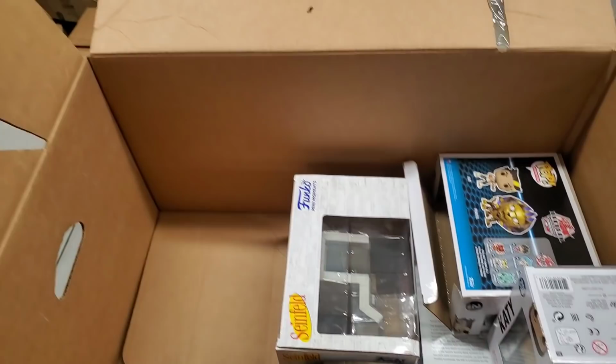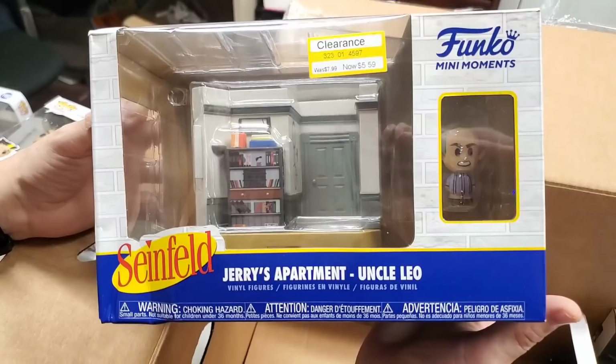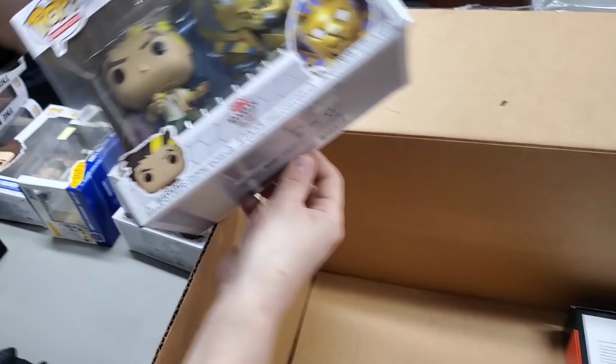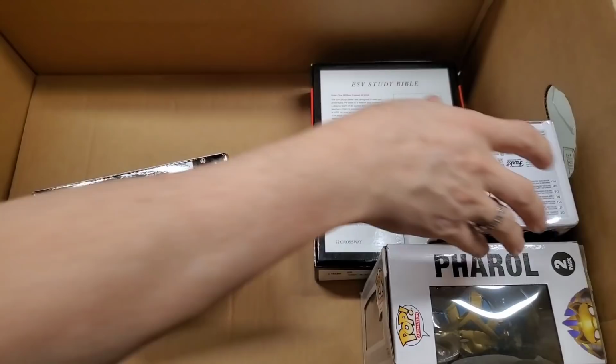All right, then we got another Kramer. A lot of duplicates. Yep, I'm okay with that. It takes less time to list, but I don't like it if it's a duplicate if it's not worth a lot. Jerry's apartment. Oh, my word, it's his apartment. Uncle Leo. So lots of Seinfeld. Okay, here is another one of those. The clearance tags say they're not going to be worth a whole lot, but you have no clue where they will... Yeah, and I don't remember how much we bought each one for. What is popular, what isn't popular. Yeah, sometimes because they're no longer on the shelf, they might be worth more.